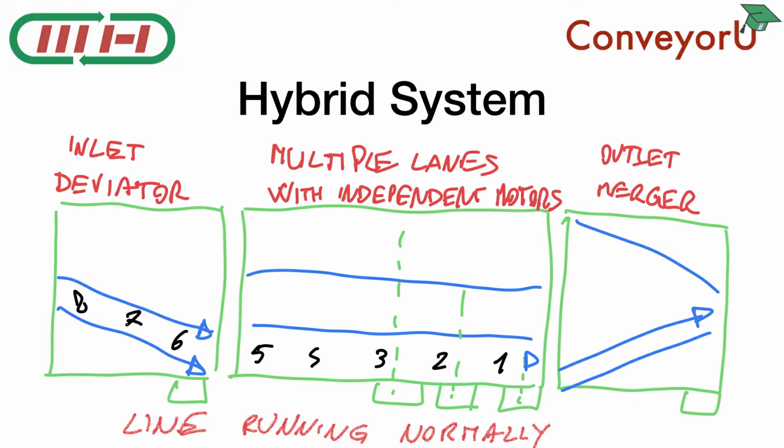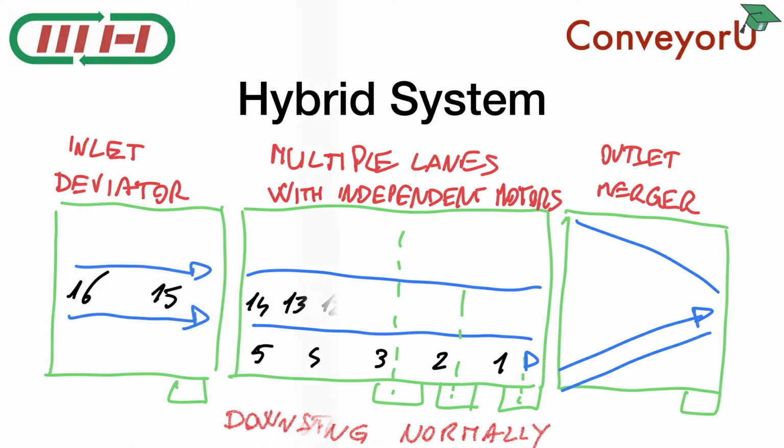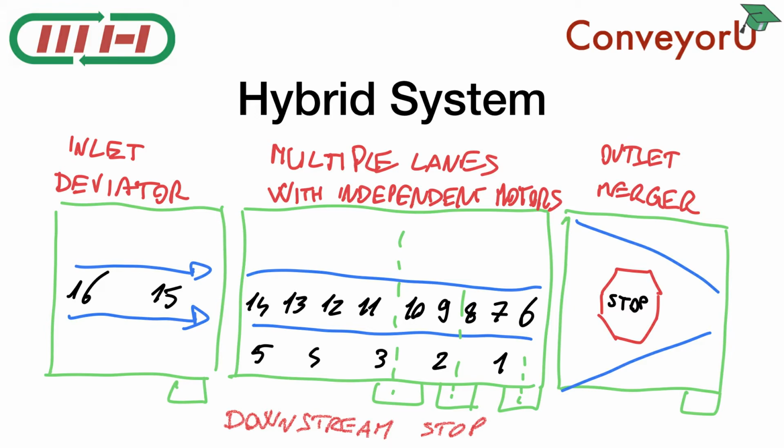In the normal situation, when the line is running normally and the downstream machine is running perfectly, the products will just flow through one of these multiple lanes with its independent motors, and this will be simple conveying. When there is a stoppage downstream on the line, of course the main conveyor lane is already filled with product, and if we want to keep zero pressure, we have no option of continuing to have these products running inside this lane. So we need to stop this lane.